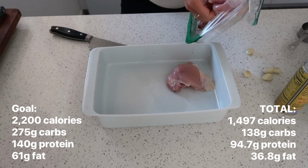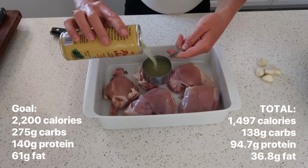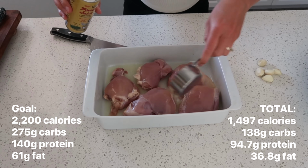This helps break down the starches in the rice. Then I wanted to prep my chicken. I'm making one of my absolute favorite dishes. This is a delicious chicken marinade.